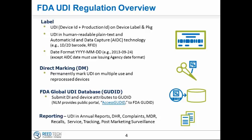Device production data would need to appear in human readable form, meaning that it's printed on the label as you know it today. It also needs to be embedded in the FDA format in that presentation.